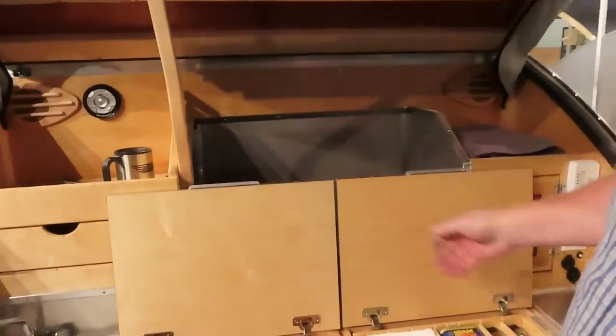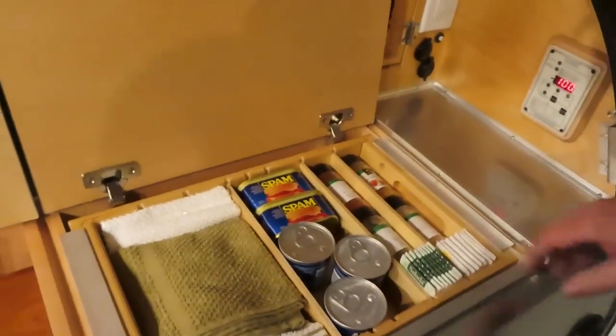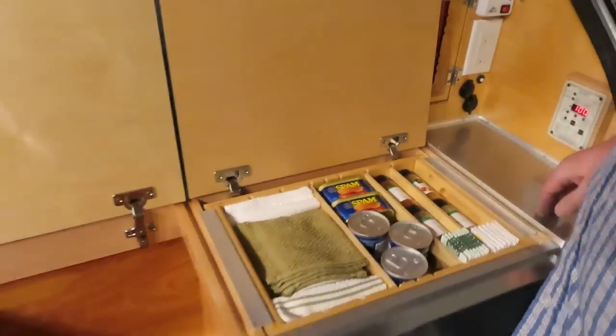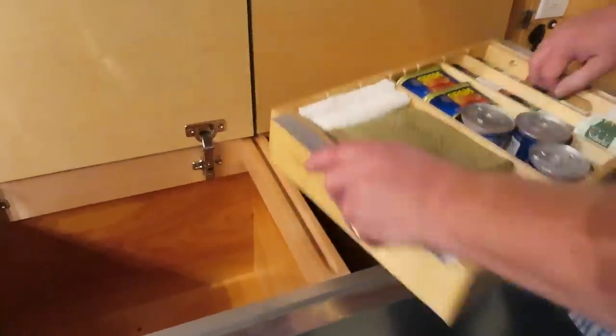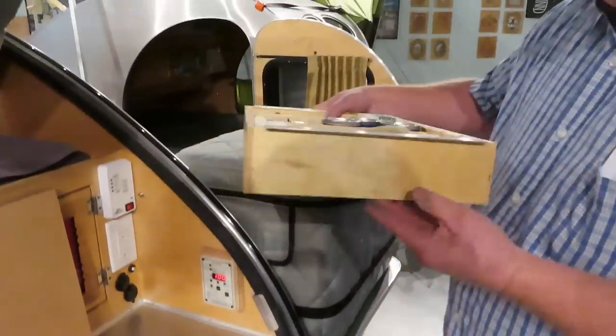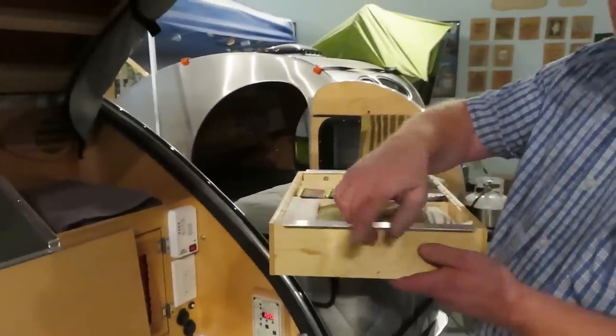Under the countertop is storage bins. Great. Okay. You have an adequate supply of spam. Thank God. I know. That and Vienna sausages. Well, what else does a man need? So then we have these little storage bins that help organize the space in the kitchen. We have two different depths of them. The other one actually has a deeper one on the other side.